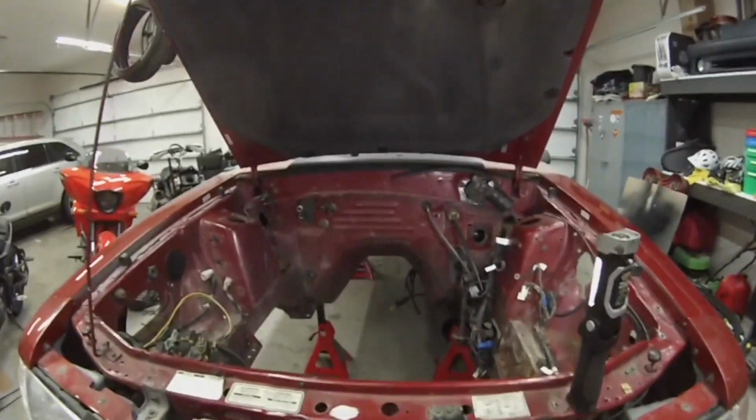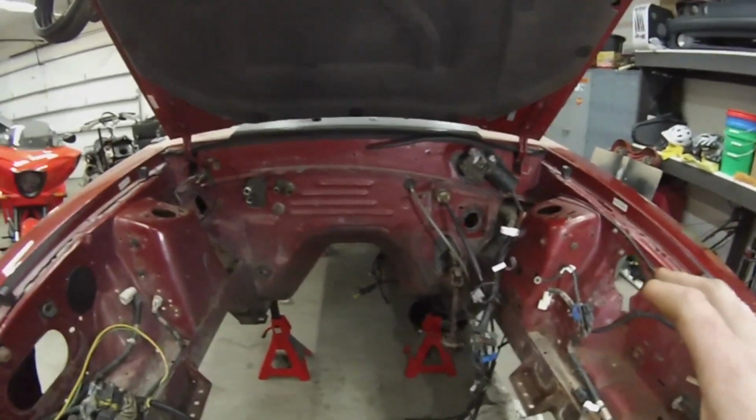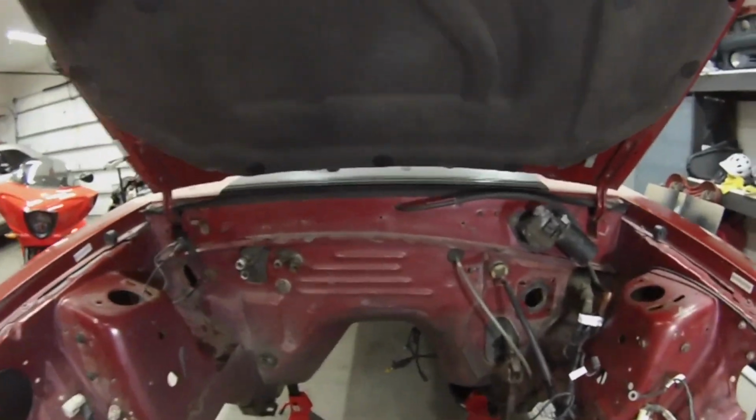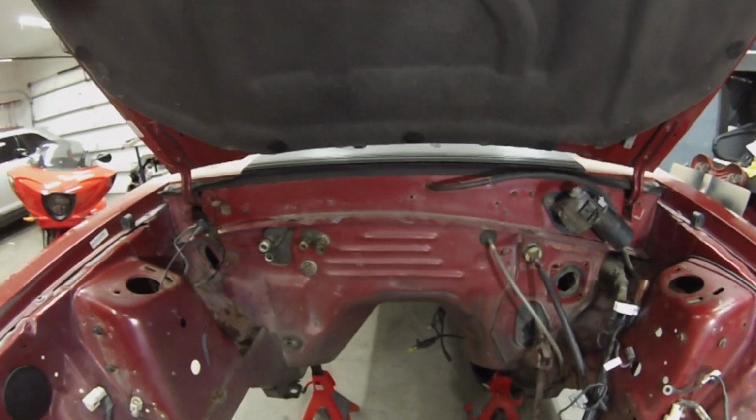Back out in the garage again. It's January 7th now, and I'll just give you a quick update of where I'm at. The last time I had the brake booster and everything pulled out. I came back out here tonight, and as you can see, that firewall's looking pretty clear above where that pinch weld is.